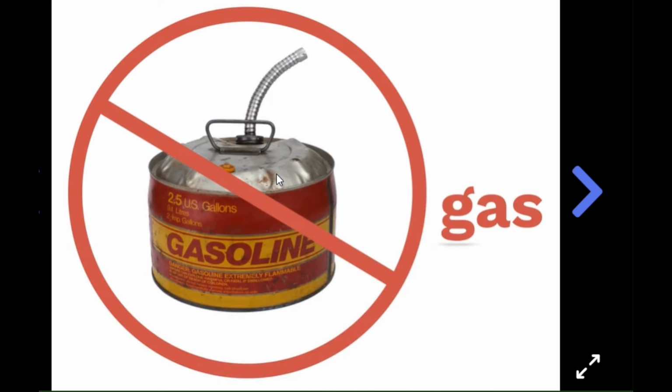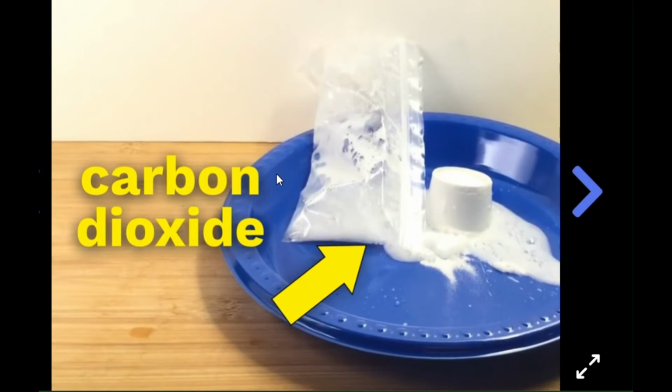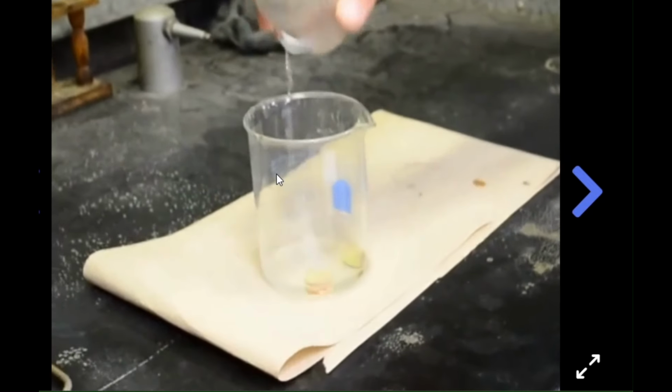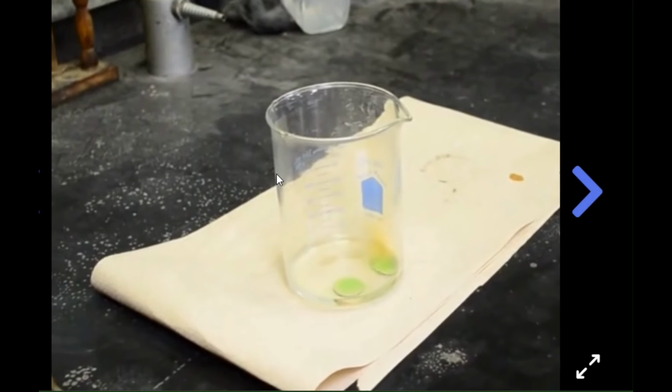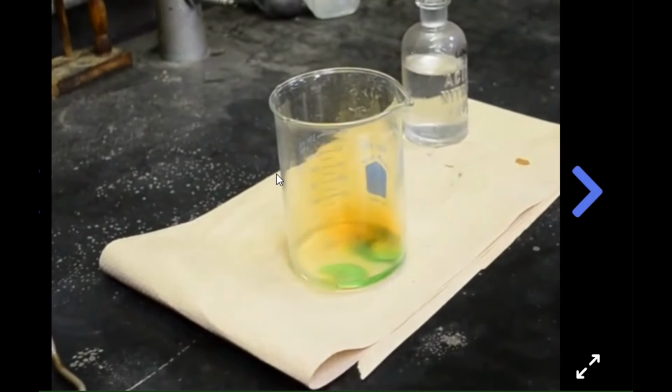By the way, the gas that you put in a car, that's a confusing word. It's not a gas. That word is just short for gasoline, which is a liquid. The gas that you produced today in your experiment was carbon dioxide. Most gases are invisible like this, but not always. When you put metal in nitric acid, you might remember this from an earlier mystery, it creates brown fumes. Watch this.